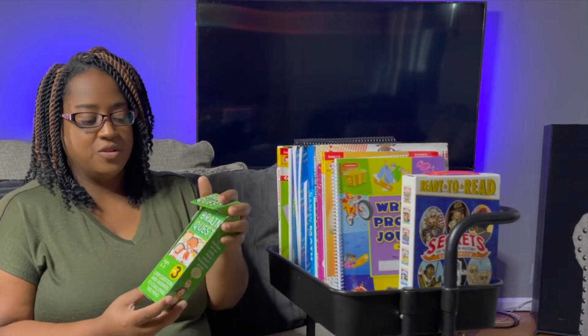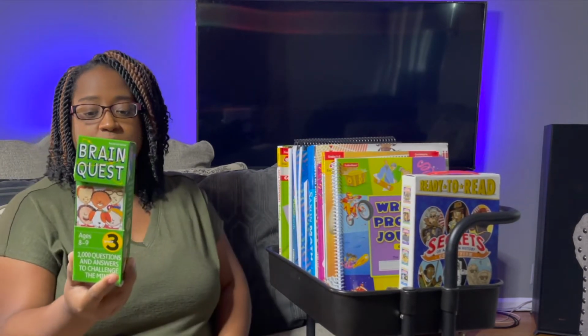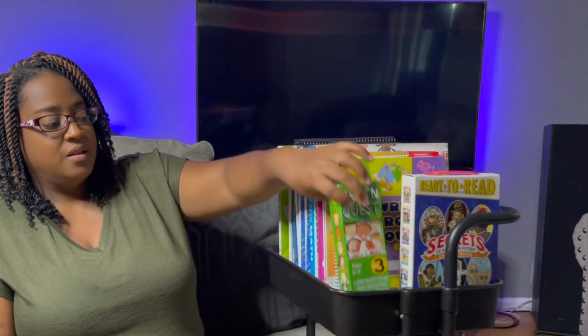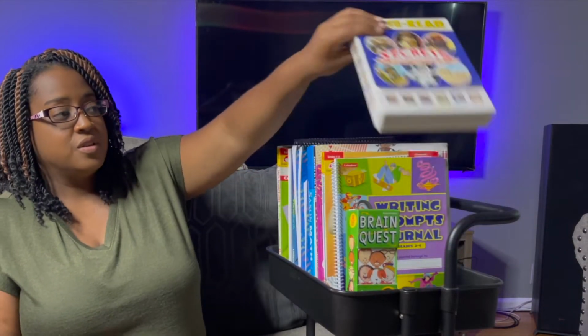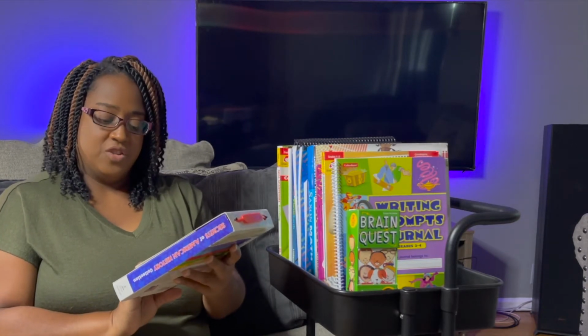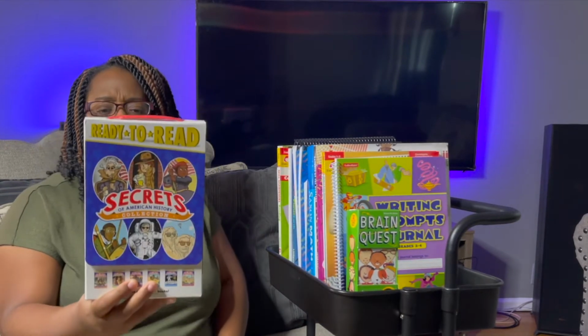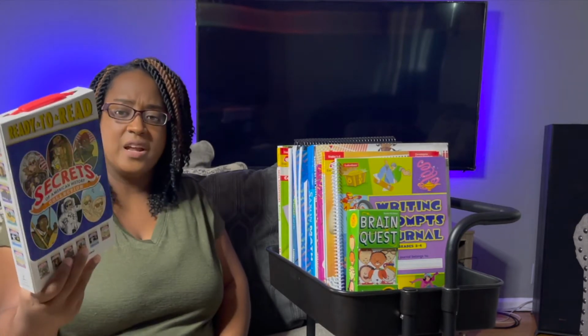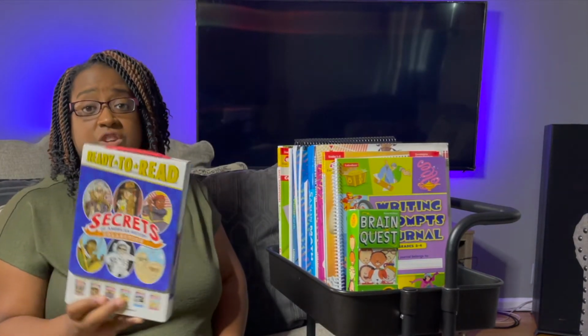Another thing I got for him this year is Brain Quest. You know, these question and answer cards. These are going to be for like hands-on day. Enjoy that. The other books that I got were the Secrets of American History collection. I did show these in another video, a book haul that I did. You can go check that video out.